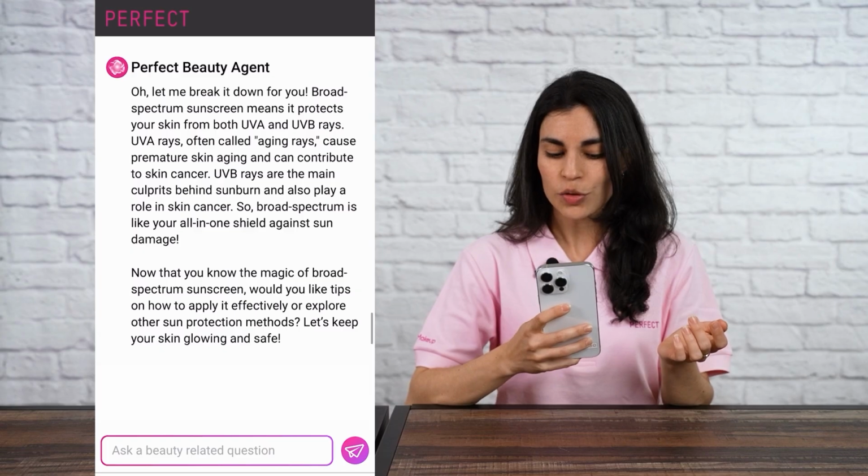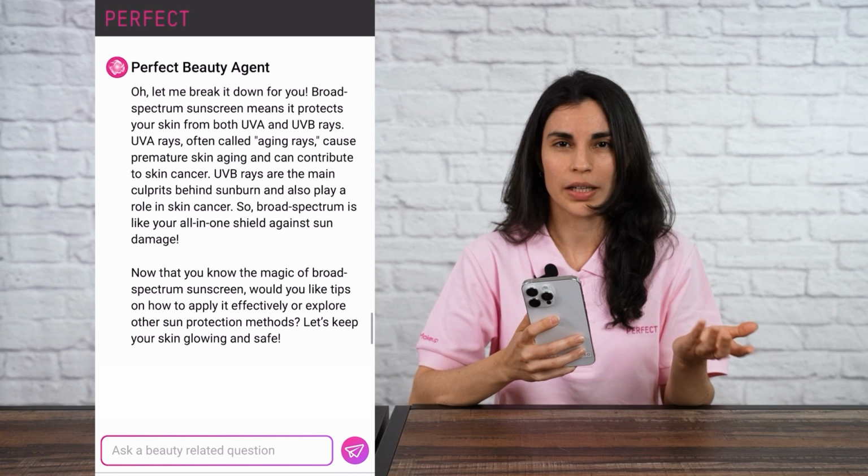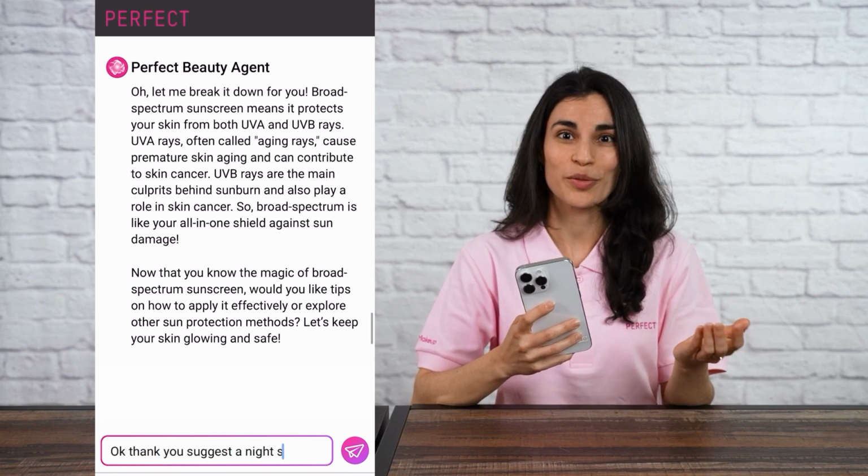I also would like to know how I can protect my skin during the night, but I don't want to think about my night skincare routine. So I'm just going to ask it to prepare the skincare routine for me.